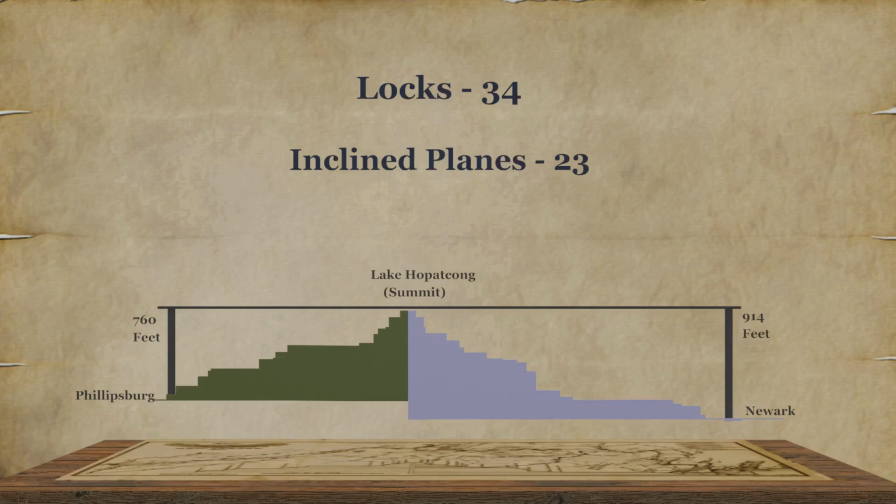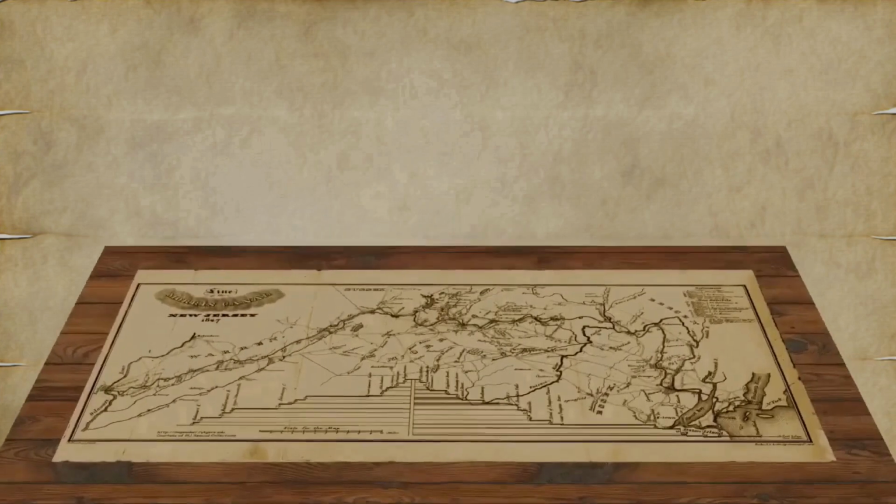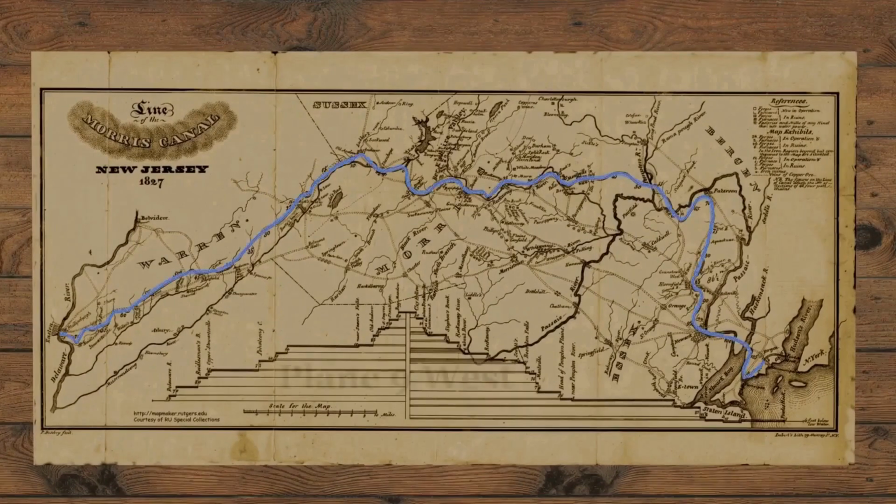For elevation changes less than 20 feet, locks were used. To overcome greater changes, incline planes were used. Plane 9 West, located 4.5 miles from the Delaware River at Port Warren, was the longest and highest plane on the Morris Canal. The following animation shows how the engineering marvel that was Plane 9 West functioned in the 19th century.